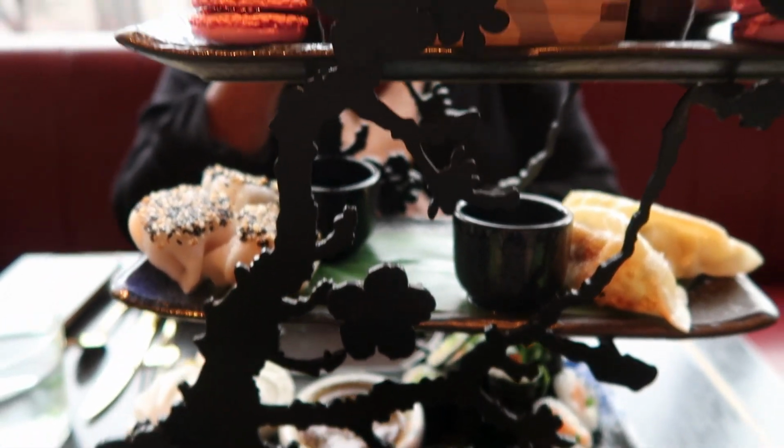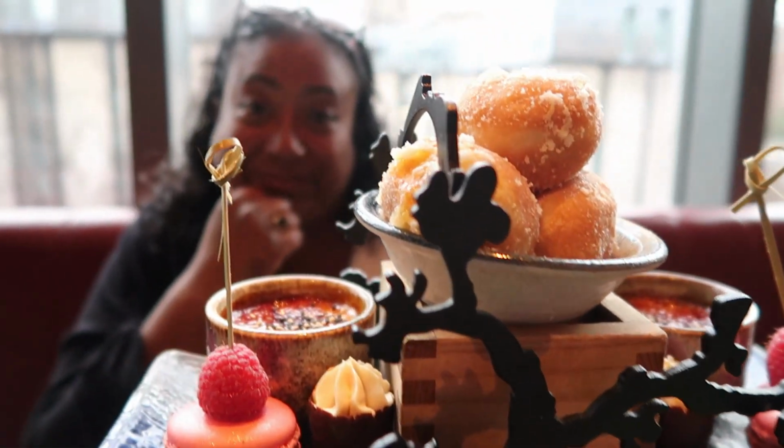Thank you. Okay guys, so here it is, it has arrived. Now, there were a few little issues, weren't there, madame? Okay, so they brought over the afternoon tea, and Mark had asked for a pescatarian one, and I had asked for the normal one. Now, the normal one comes with duck spring rolls, as which you can see there are no duck spring rolls on my... No, there's no duck spring roll.